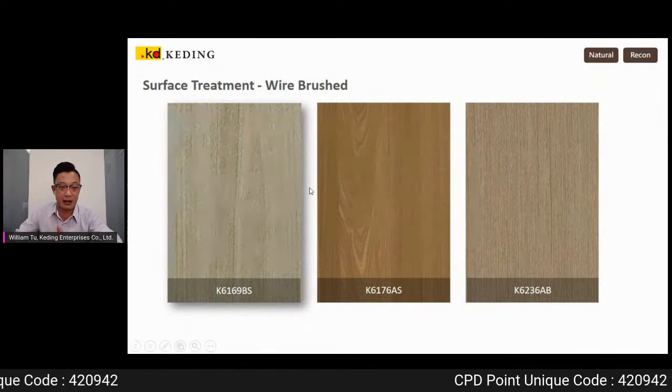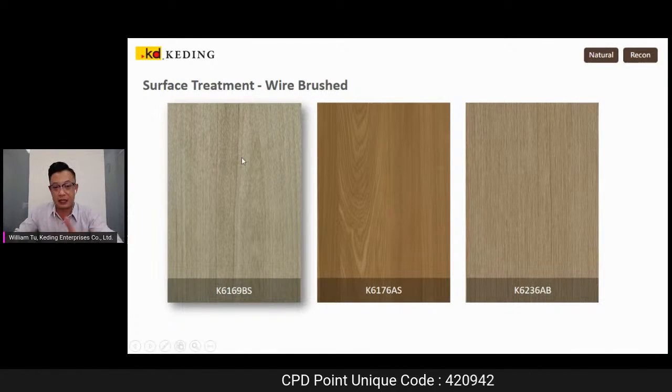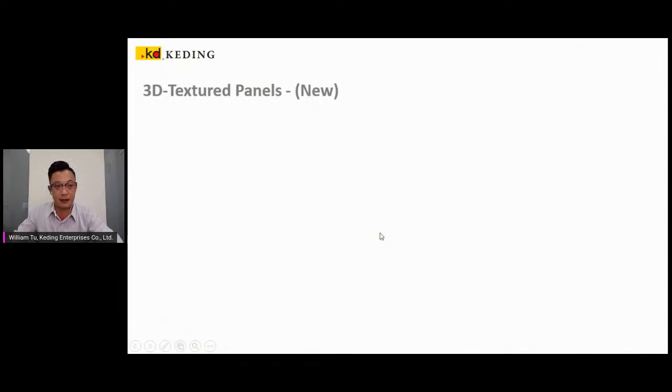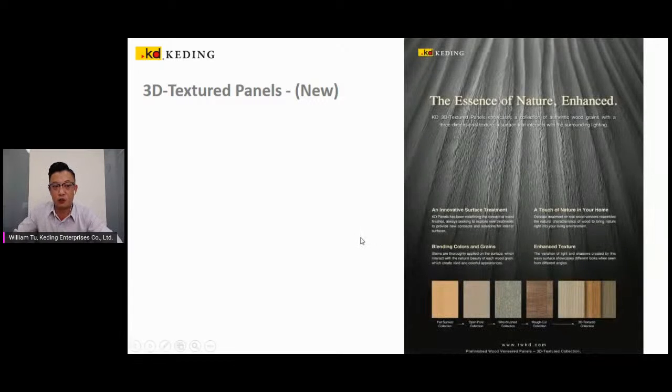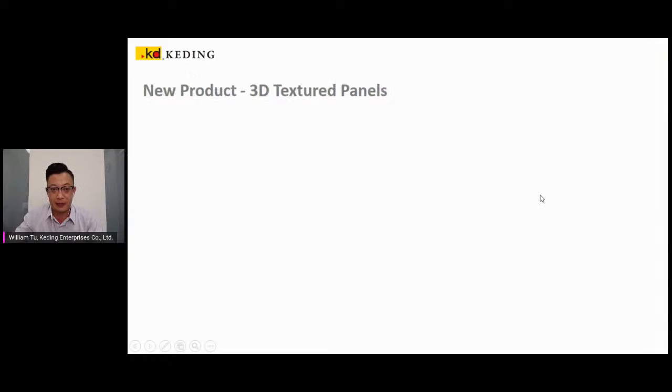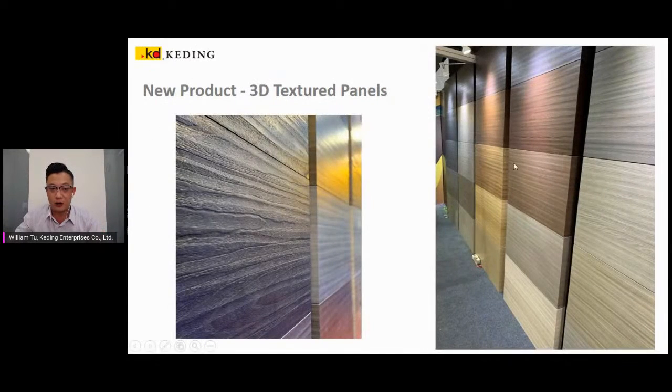As you can see, they are on the quiet side. And then we have different surface treatments like the wire brush. We also have the rough cut veneers as well. And we recently launched a new product line, which is the 3D texture panel. As you can see on the surface, these are hand scraped, so they give an extra texture. Depending on the orientation of the product and the lighting, it gives you different types of looks. So these are some examples of how the panels look.